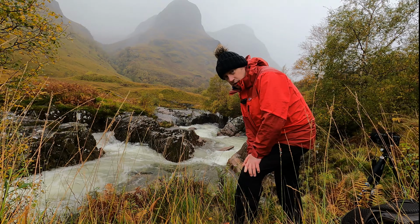So that's me, just gonna pack up now and have a little scout about and see what there is composition wise here. Put the camera away, dry it off, because it's absolutely saturated. And go back and sit in the car again.